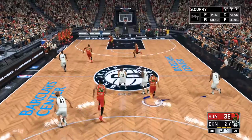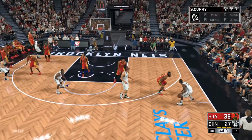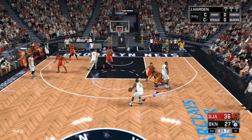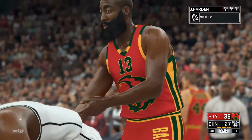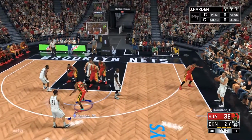So Brooklyn will take it the other way. Some tough offensive sets. They want to turn it around. Yeah, right now you just need a bucket to get some momentum. Whitehead passes to Kilpatrick. And there's a whistle. That's going to go on James Harden. That'll be his 2nd foul of the game. And Brooklyn making a change here. Vasquez comes in.